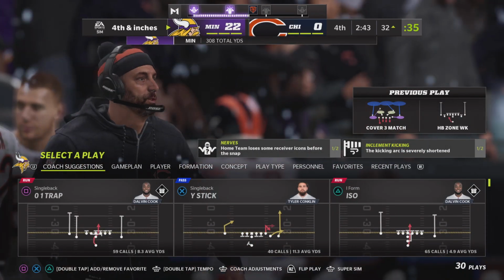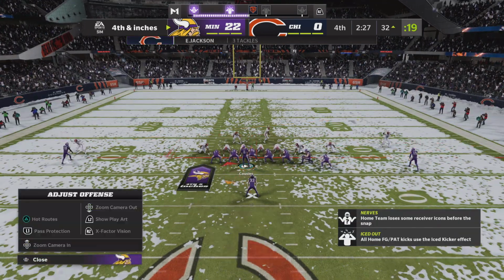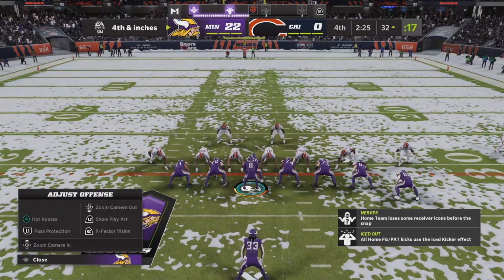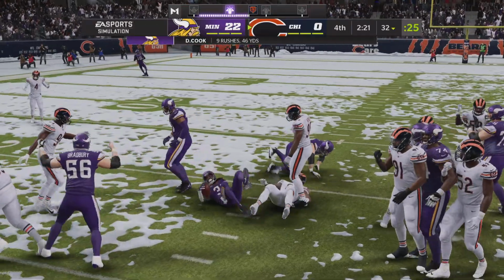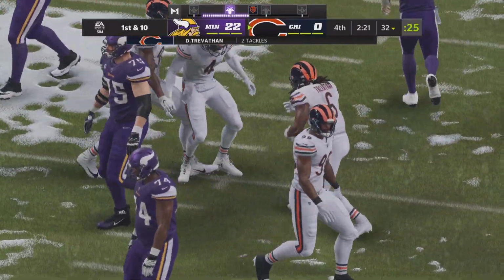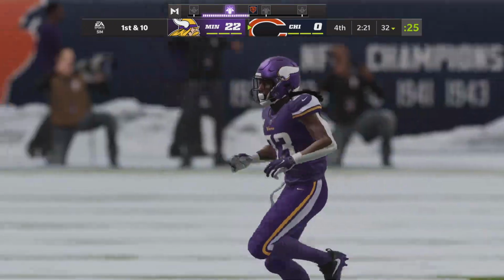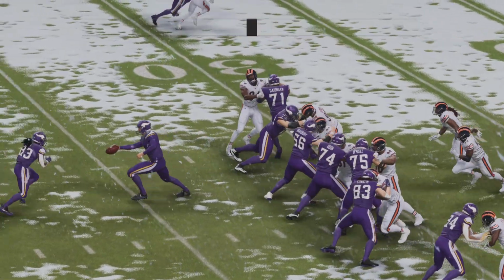4th and inches. Running for it. Here's Cook. And this will depend on the mark. I'm not sure he pushed the line forward. And indeed, he did not. They stop him. Dalvin Cook turned away on 4th down. And the Bears will get the football back.